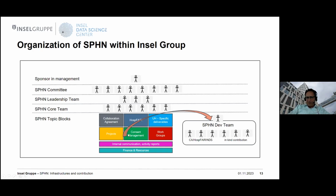And now when we follow that arrow that goes to the right, we have an SPH developers team, which is led by our project coordinator, Gausi. And the team consists of people who are hired with SPHN resources like collaboration agreement, host fair, and NDSs, but also of developers that are employed by Insel. So these are our in-kind contribution.